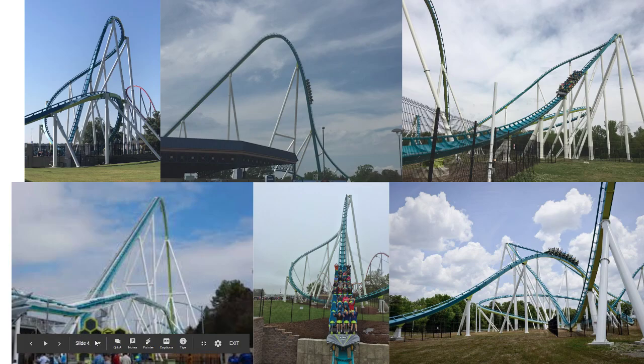I don't know what that's doing, but I barely moved the mouse and it shows up, but you got that, and here's one of those airtime hills I was talking about. It's right after that helix. And I'd say the weakest part of the ride is that helix. But besides that, all the other elements are just crazy, rapid fire, and awesome.